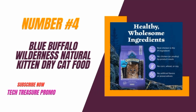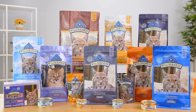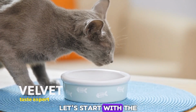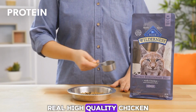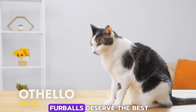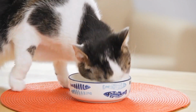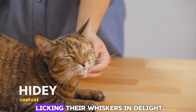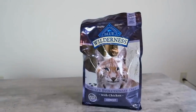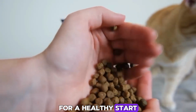Number 4. The Blue Buffalo Wilderness Natural Kitten Dry Cat Food. Let's start with the star ingredient, real, high-quality chicken. Blue Buffalo knows that our little furballs deserve the best, and this cat food delivers just that. Your kitten will be licking their whiskers in delight. Growing kittens need all the right nutrients for a healthy start.